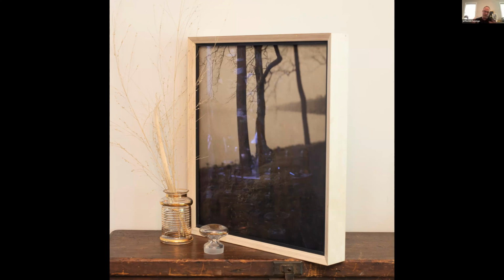Now, this is encased in something totally different than the last slides that we looked at. This is a contemporary plywood frame that I handmade in the studio. It has a slight angle on the edge. And again, there's that black line that I often incorporate into my work, which very subtly tells you this is where the print ends and the frame begins. It's a very wide frame. As you can see, it can stand up by itself, which is a very fun presentation thing.